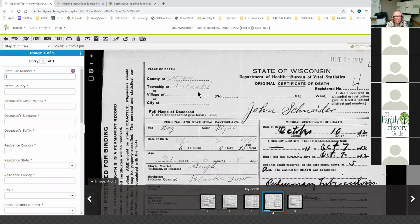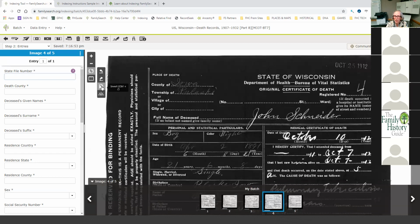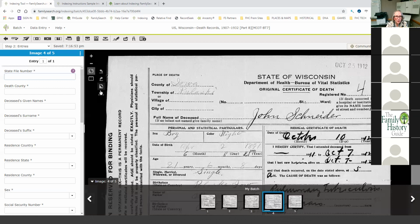There are 2 other buttons. This one right here, you hover over it, you can see it says tools, and you click on it and you can see that you have the opportunity to rotate left, right. This one right here is invert. If you click on it, it will make it so that it's inverted. And sometimes it's easier to read a record that's inverted than one that isn't. So sometimes that's helpful.